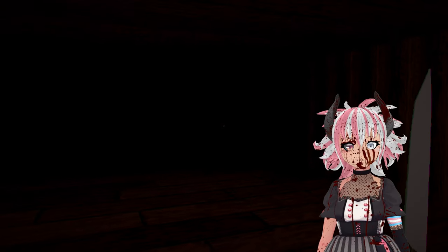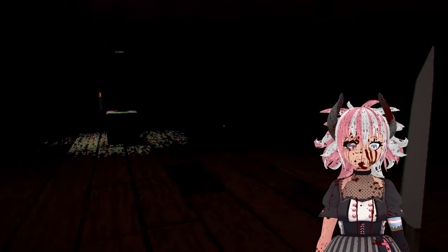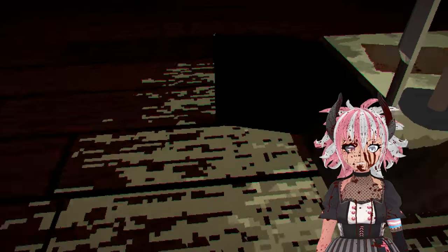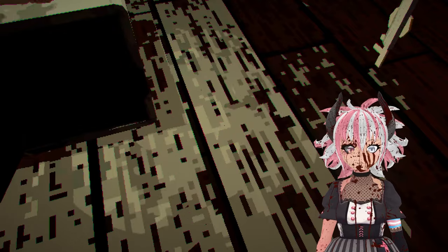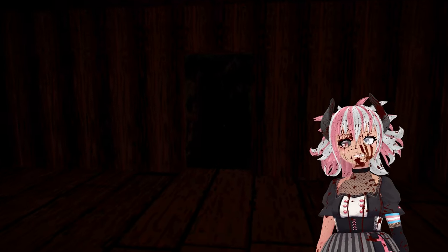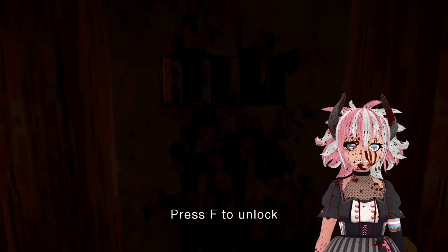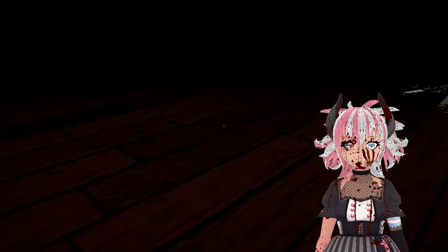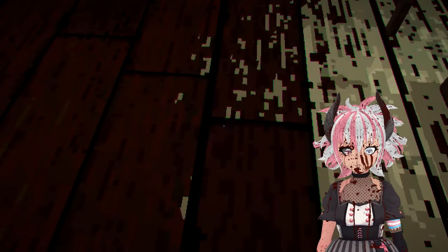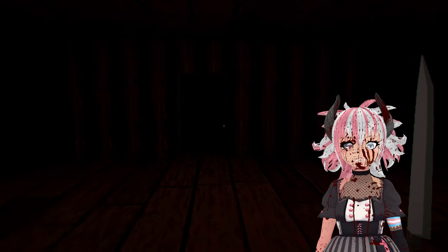Okay. I guess. Oh, nope, sorry. We still do have to unlock it with the key. That's fine. Give me the key. Give me yon key. There we go. Good. We'll go ahead and unlock this real quick and then proceed on to our next area. This is actually really clever. I like this. I like this a lot so far.